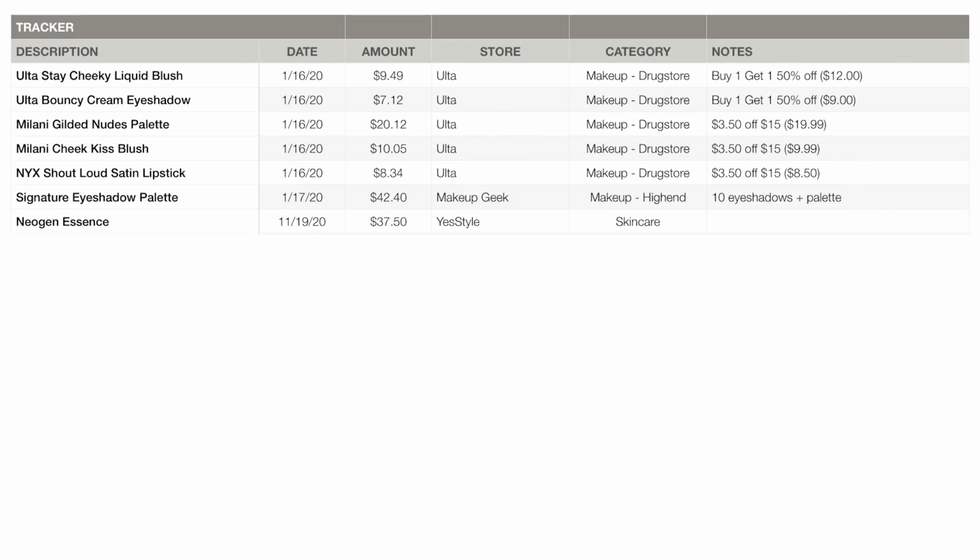And then the other thing that I ordered from them was from Dear Klairs. Klairs is the one that I'm using the toner from now before I make the switch to Good Molecules. But I am ordering their Soft Airy UV Essence SPF 50+ PA+++++.